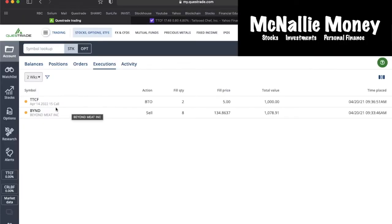Now if you look at the actual strike price here, I was able to get a $15 strike and I have about a year's worth of time. So April 14th, 2022 is just under 365 days until this option expires. So essentially what I need is Tattooed Chef to be trading at the $15 strike plus my $5 purchase price. So I need this to be trading at least $20 US by next year and I'll break even. Anything over $20 is going to be profit for me on this position.